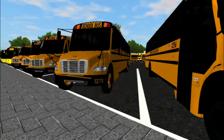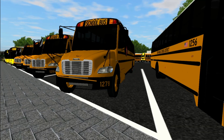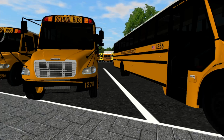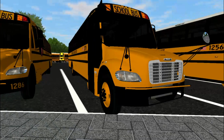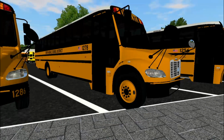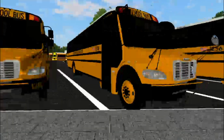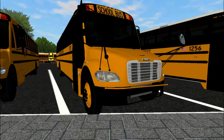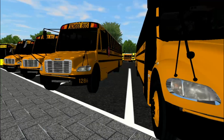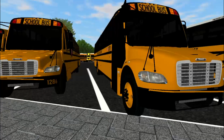The next one is 1278, which is the 2017 C2. This one's got all incandescent, but it's got a Cummins ISB 6.7 once again. This one's Florida specs. I love this bus. It brings back a lot of memories because I rode a 2017 C2 in Florida. That's why you guys see 1719, which is basically the bus number I rode. But this is 1278. So that's the difference.